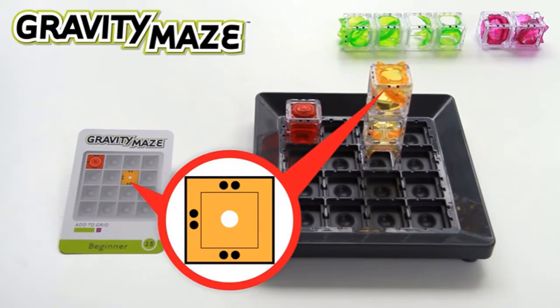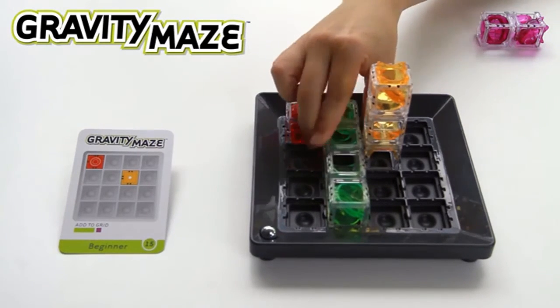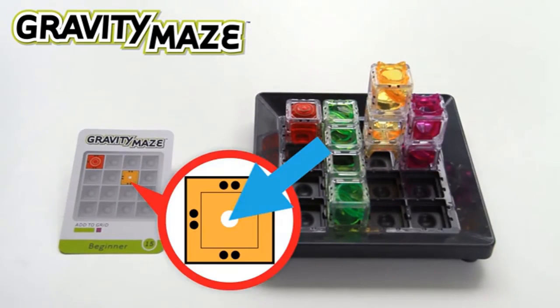Black dots on the towers show you the correct orientation for the towers. Towers can stand on their own, be stacked, or even laid on their side to create a maze. The card will show you where to drop the marble once your maze is complete.